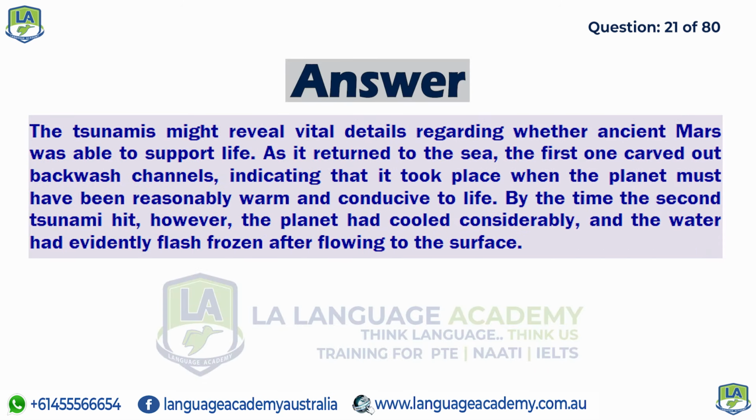The tsunamis might reveal vital details regarding whether ancient Mars was able to support life. As it returned to the sea, the first one carved out backwash channels, indicating that it took place when the planet must have been reasonably warm and conducive to life. By the time the second tsunami hit, however, the planet had cooled considerably, and the water had evidently flash frozen after flowing to the surface.